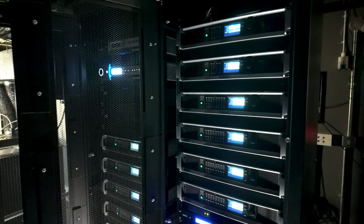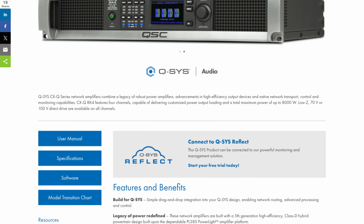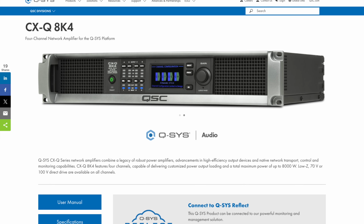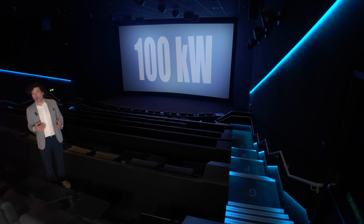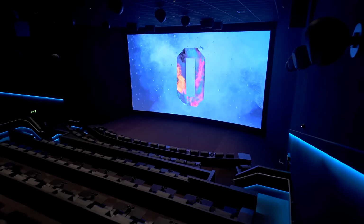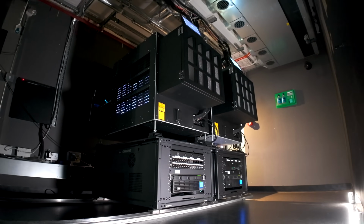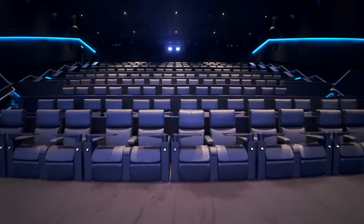All these speakers are powered by QSC Class D network processing amplifiers. They are very efficient, compact, yet really powerful. Total available power is 100 kW, which is really impressive. If you're looking at the dimension of the room and then the technology that we've installed, it makes sure that there is no bad seat in the house.